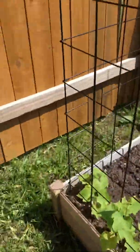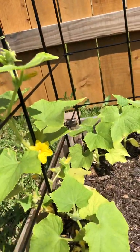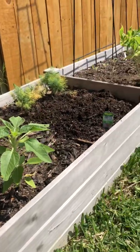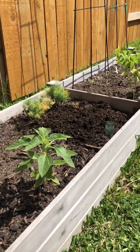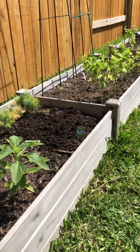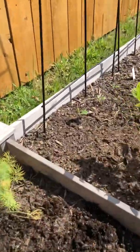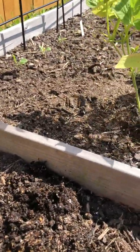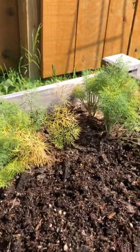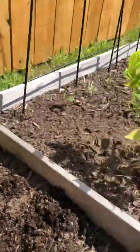Dill. These are my lemon cucumbers that are looking very good. This one's starting to climb the trellis. Sunflower's good. I took out the big dill. No more caterpillars on it, and it was starting to just try really hard to bolt. So I decided to let that lie and took it out. I have my two other dills behind it. So still have some dill.